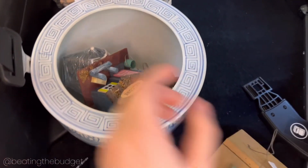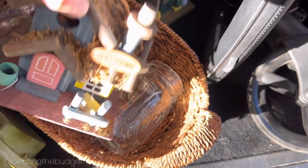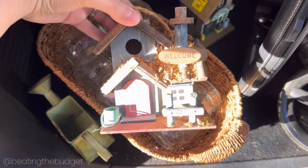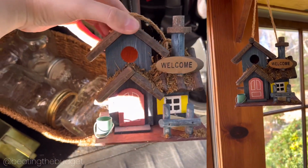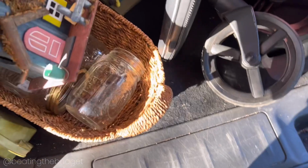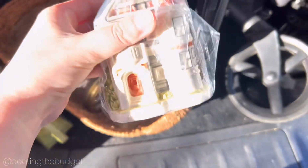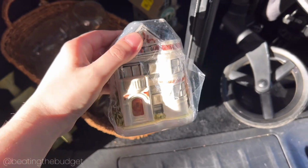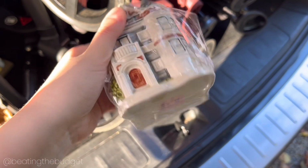I found another birdhouse. This one I think also was $3. Yeah, like that. These I'm just gonna put on display in my sunroom. I found this little house. Might put this on one of my shelves. And this is a pink tag, so it was $1.50.